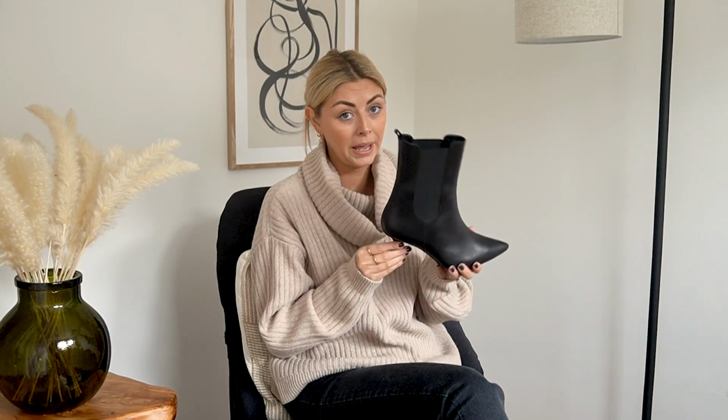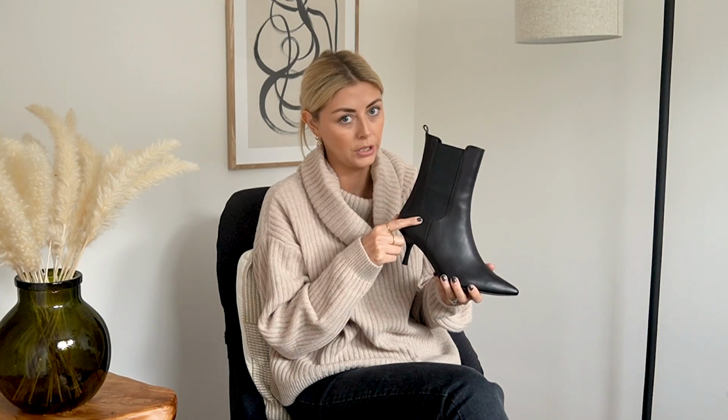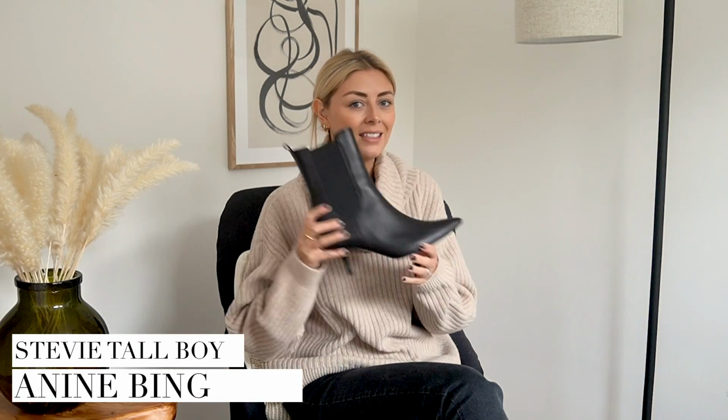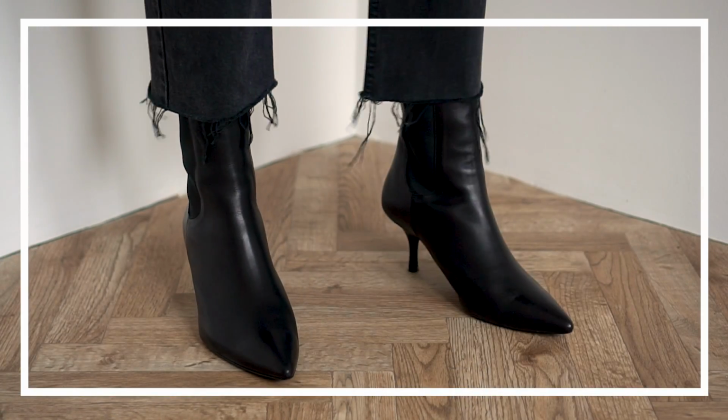Now I have a second pair here as well, which technically are a pointed toe boot and also a Chelsea boot. Now, the reason that I say this kind of boot is more of a workwear style boot is because they go really nice with tailored trousers. I just feel like this is the more autumn winter version of wearing a court shoe. So it looks chic, looks really smart, and it looks professional.